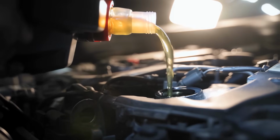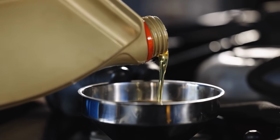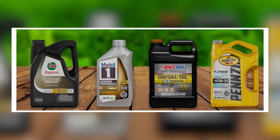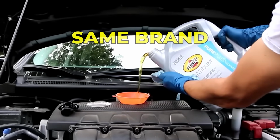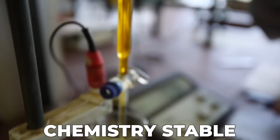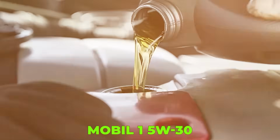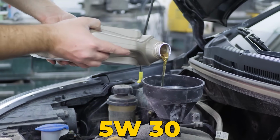Topping off oil is normal when levels drop between changes, but mixing different brands or viscosities is a hidden engine killer. Oils may meet the same grade on paper, but their additive packages are different and can clash, which reduces the oil's protective ability. Sticking with the same brand, same type, and same viscosity keeps the additive chemistry stable, ensuring maximum wear protection. For example, if you're running Mobil 15W30, always top off with Mobil 15W30, not just any 5W30.